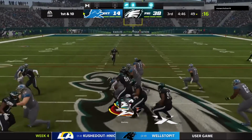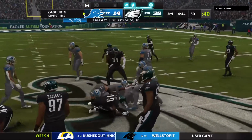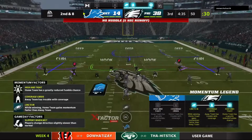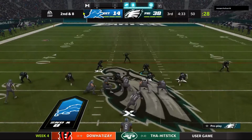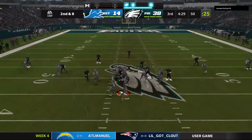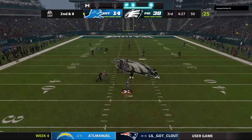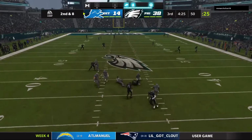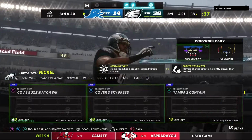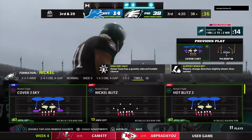Here's a give to Barkley. And he can only manage to get a couple. 2nd and 8 coming up. The last run got a couple. Here's 2nd and 8. From the 50, it's gone. Eagle pressure, too much this time. Down he goes. Give the sack to Fletcher Cox.